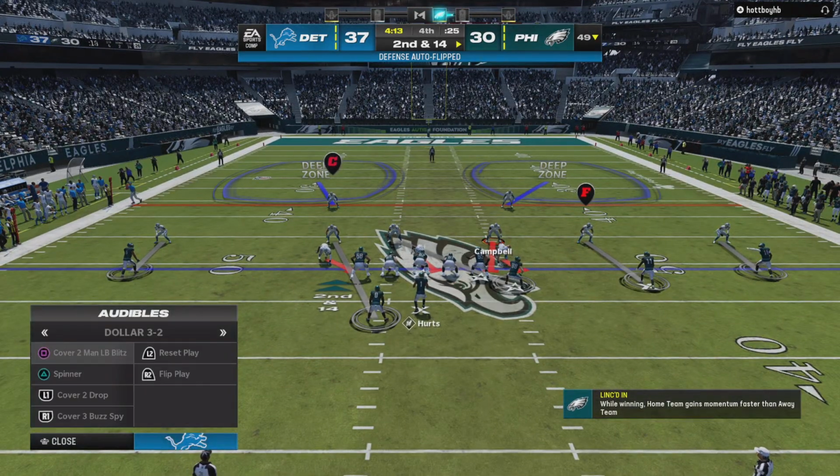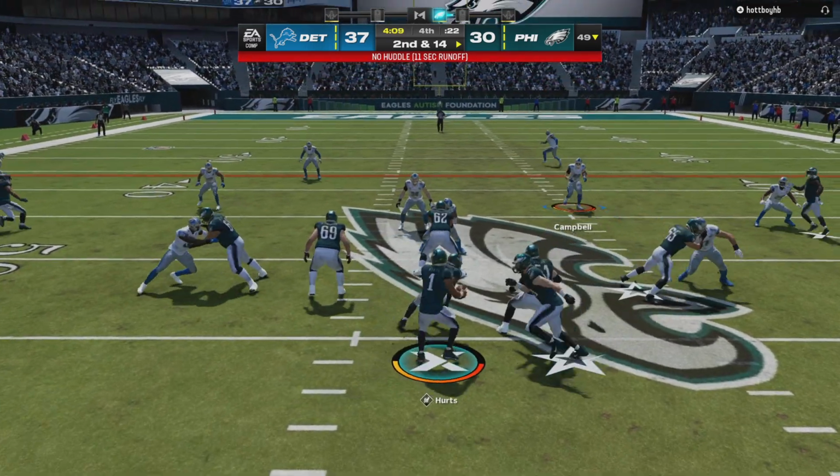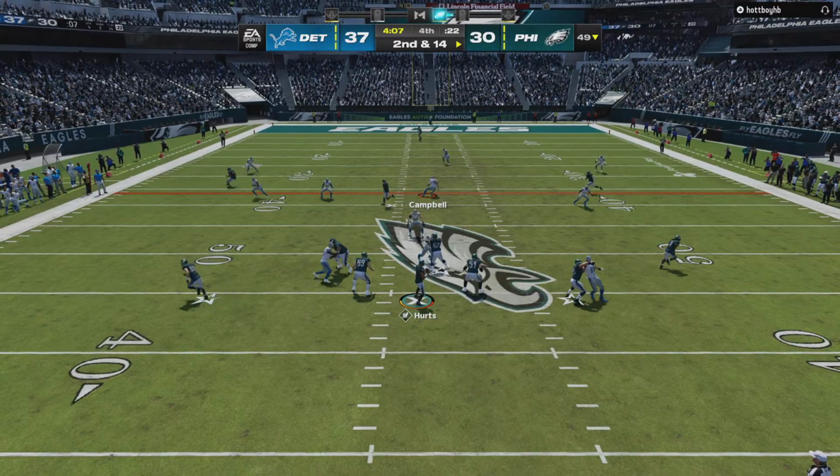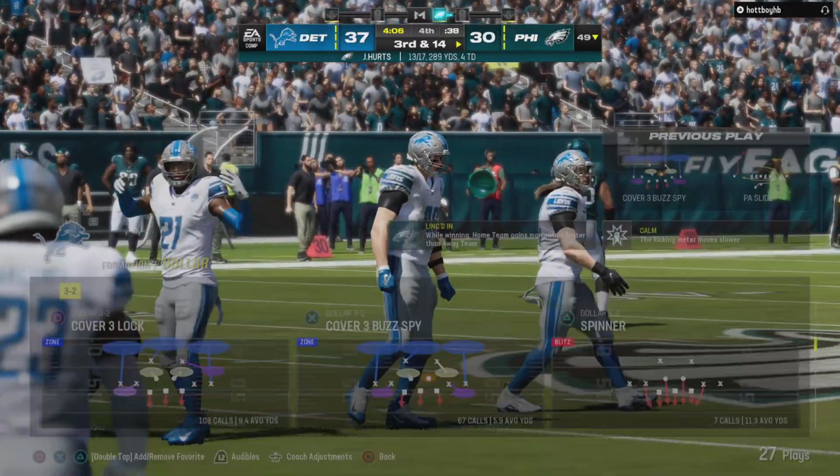Looking to speed things up here, going with some tempo. Off the play fake. Here's Hurts. Over the middle, and it's incomplete.